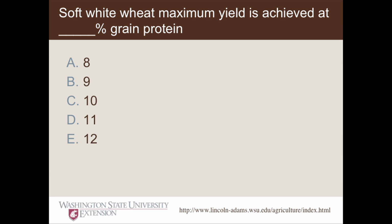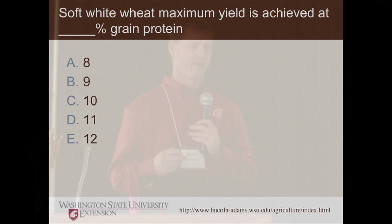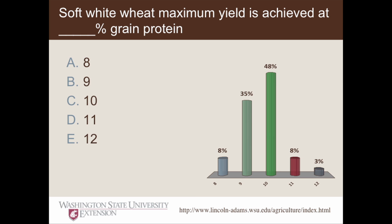This was another question, trying to figure out, for farmers to make a change, they need a carrot. And this is one of them right here. Soft white wheat maximum yield is achieved at what percent grain protein? Right now, instead of just the context of improving your nitrogen use efficiency, saving this or that, and leaching in the groundwater, I'm going to talk about grain protein and maximum yield, which is hitting their pocketbook. They understand this one in a hurry. And where is it achieved? They're not too bad on this one. Right around here. So that's a piece as well of where we have to go with our education and outreach.